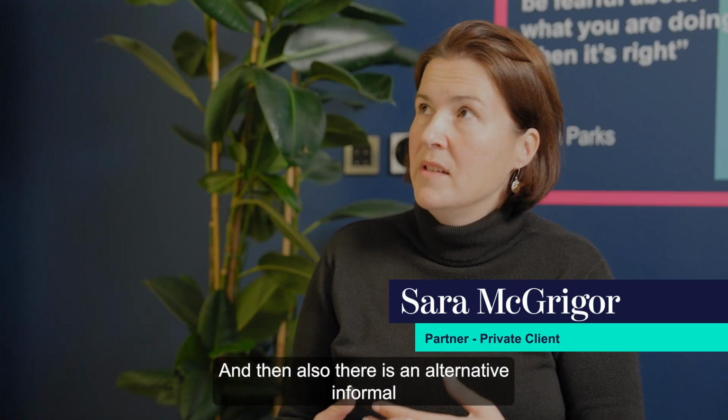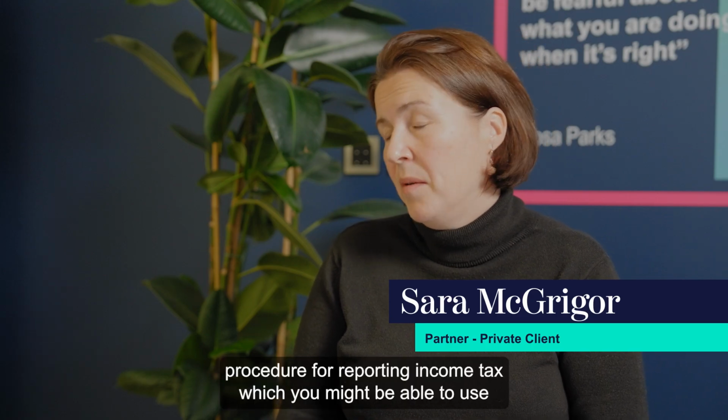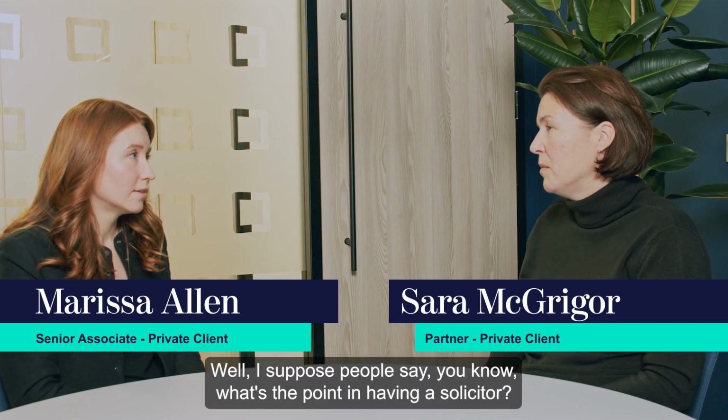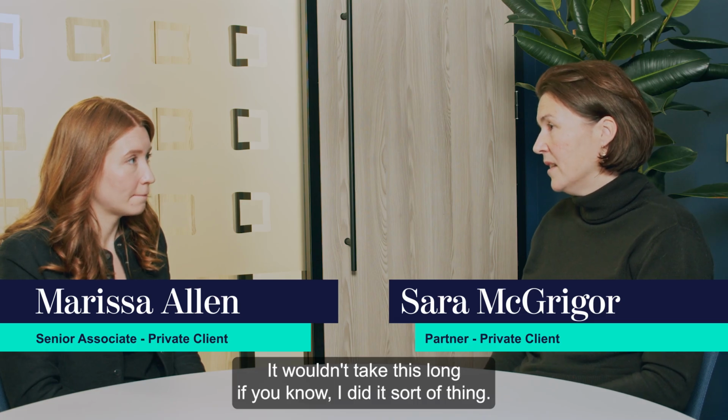And then also there is an alternative informal procedure for reporting income tax, which you might be able to use. So it's sort of working out which one of those applies and hoping it's the informal one, because the formal one takes ages. But just that whole process, it can take a while before we move on to actually distributing to people and deciding how that's going to be done. And I suppose people say, what's the point in having a solicitor? I can do that. That looks easier. It's just adding up what they had and working out what the tax is, and then we can distribute it really quickly. It wouldn't take this long if I did it, sort of thing.